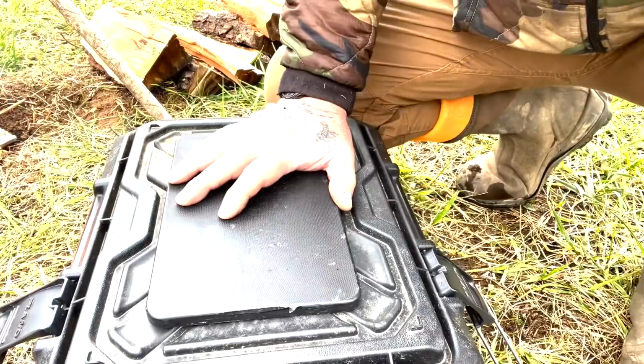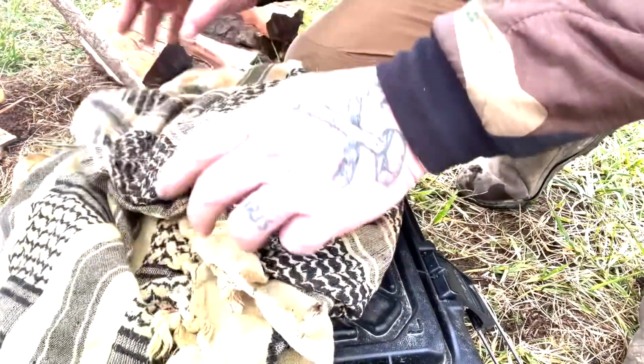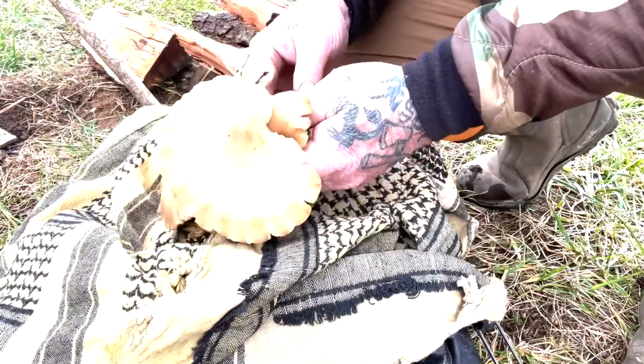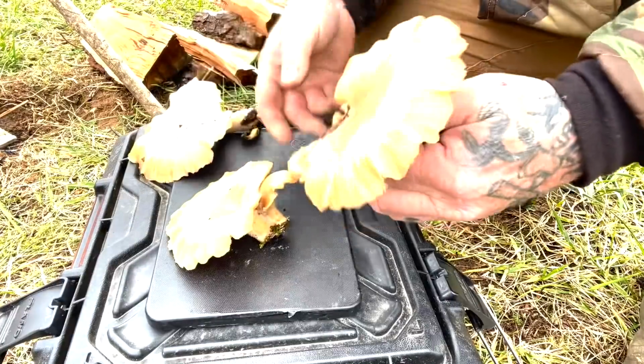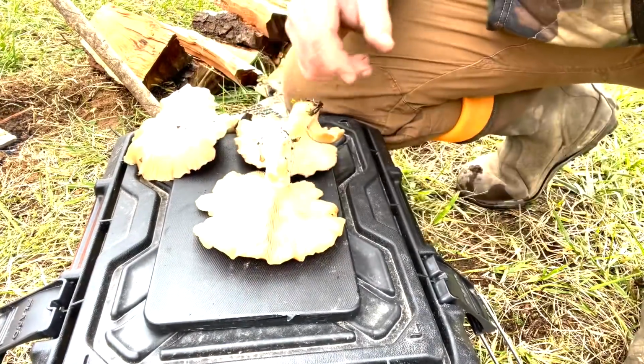Okay, so we're going to work on our lunch here. And we've got these oyster mushrooms that we got today. And they need to be cleaned up, so we're going to wash them off real quick. We're only going to eat this outer part anyway. We're not going to eat the stem.